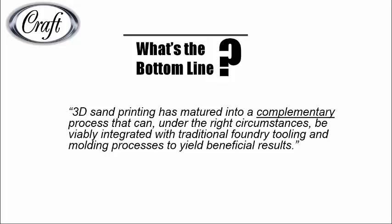So what does that mean? It means that 3D sand printing has matured into a complementary process that can, under the right circumstances, be viably integrated with traditional foundry tooling and molding processes to yield beneficial results. It's a great technology, but it has to be used in the right situation, under the right circumstances, for the benefits to be realized. So, what are the right circumstances?